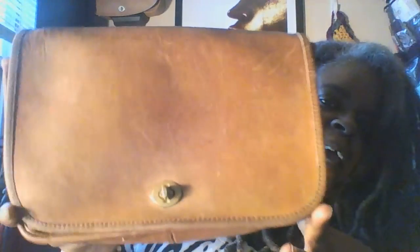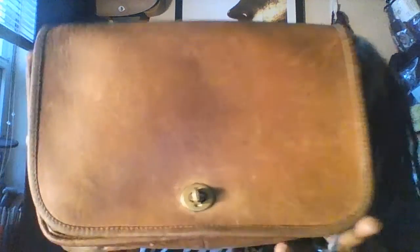Now, for me, she was worth purchasing and adopting into my family because I know that all of these scratches that you see here on the front of the bag, I know that a vintage Coach bag, the leather is going to get scratches. I know that the veins are going to show. Here's some more scratches. I know that I can fix that. I know that this is redeemable and this is within my tool of knowledge to restore. I know I can do that.